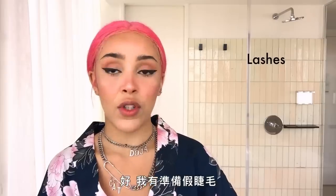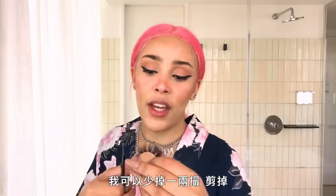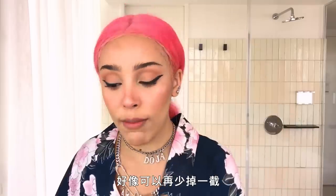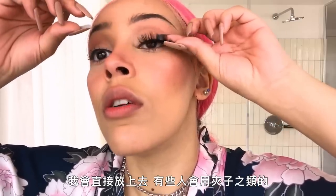Basically. Okay, so I have a lash line and it goes by Icy Wifey Cosmetics. It's like a spaced out sort of doll-like lash. I have a smaller eye, so I take this. I could lose one of those spaces, so I cut that. And that should be okay, and then I measure it. I can maybe lose one more. Get y'all glue. Fan it out, let it dry, give it a moment. And I just place it. Some people use tweezers, whatevs, but I don't. And then I do the next eye.